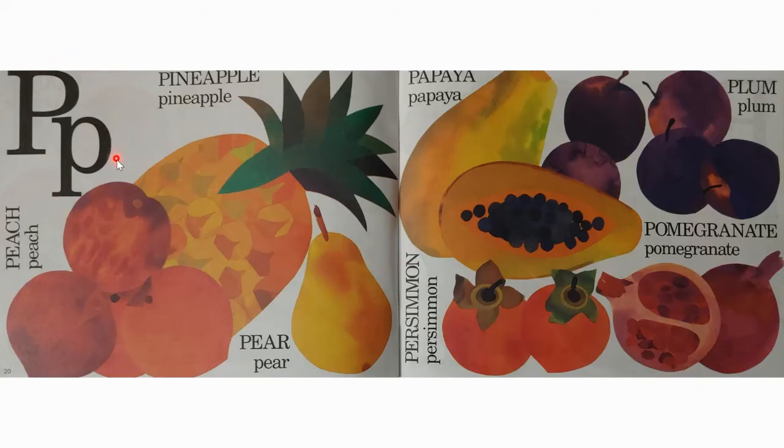After O is our letter P. Do you remember our letter P sound? It says p. Almost like we're popping a balloon, right? P. Nice and short. Like in peach. Or pineapple. Ooh, or pear. Papaya. Plum. Pomegranate. Persimmon. All of these are some yummy fruits that start with our letter P.